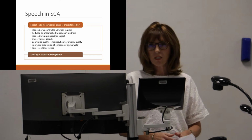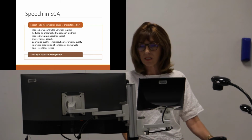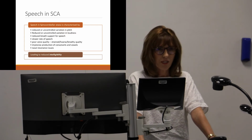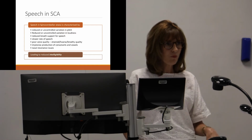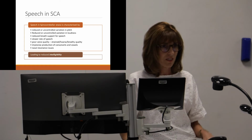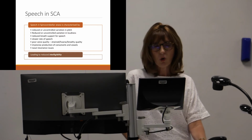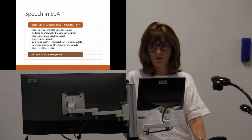So a little bit about speech and Spinocerebellar Ataxia. These are some of the symptoms that people with Spinocerebellar Ataxia may experience, and you may not experience any or all of these. Reduced or uncontrolled variation in pitch. So what we mean by that is that if you listen to me talking, you can probably tell that I'm not just speaking everything on one sound like that, but my voice goes up and down. So that's changing my pitch, going from a low note to a high note. That can become difficult for some people with Spinocerebellar Ataxia. Also, being able to control how loud or how softly you speak can become difficult.